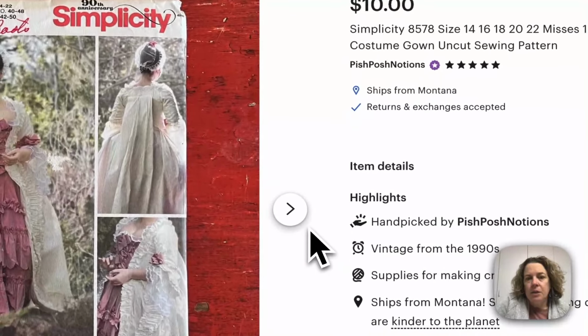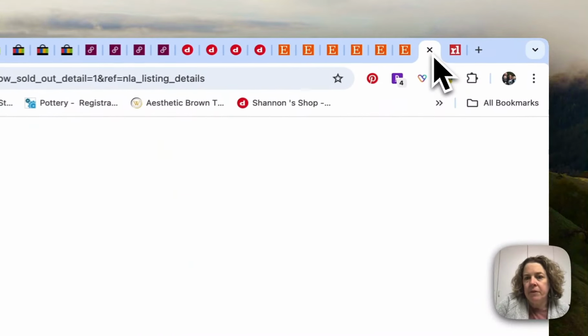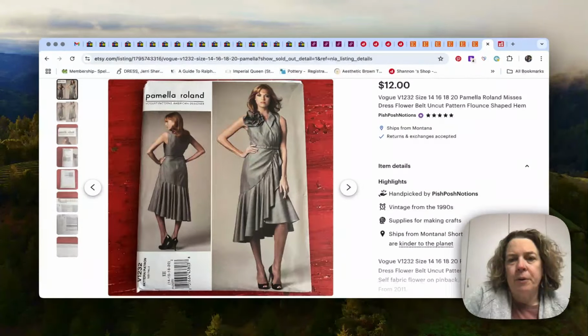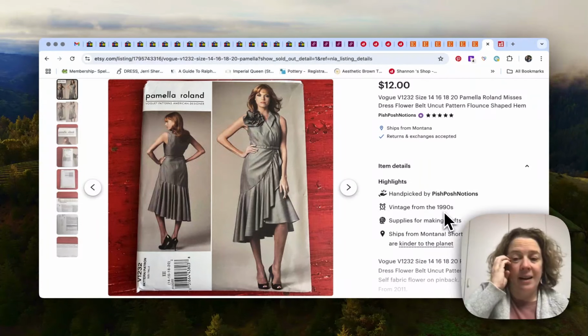And then a costume pattern as well for $10 by Simplicity. American Duchess is the line on that one. Very cosplay. And then this Vogue from the 2000s, or, oh, I guess it says, no. I have that messed up.